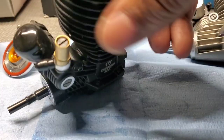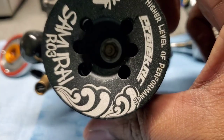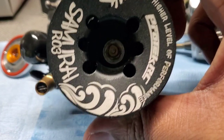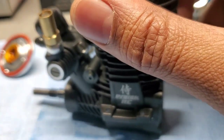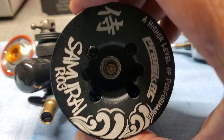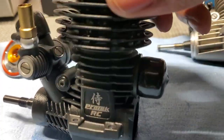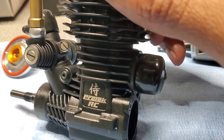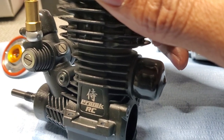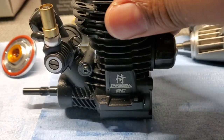But this is based off of, I believe, the B2101. It's based off the XZB OS engines. The long stroke 3-port engines are based off of those. So that's this, with the DLC coated crank and all of the hype about that. One thing I noticed, and I ain't gonna take it apart, I think this one has the O-ring head button. I can't remember off the top of my head, but I know this is the long stroke 3-port.